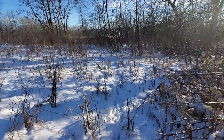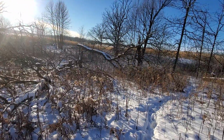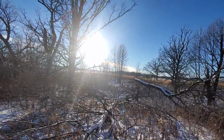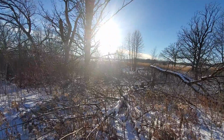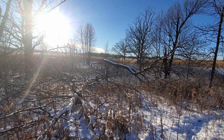So yeah, that's it. That's the brushy bottom there. Freed up all my oak trees last winter too, so should just keep producing. Should be a good mast crop in here every year, and lots of young woody growth for them to eat.